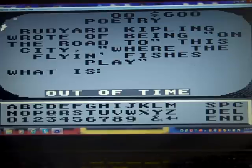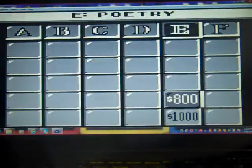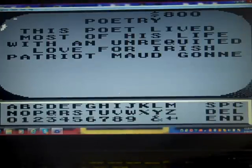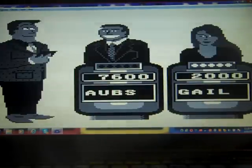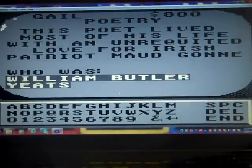It will all depend on Final Jeopardy. Mandalay. Poetry 800. This poet lived most of his life with an unrequited love of Irish patriot Maud Gonne. William Butler Yeats.